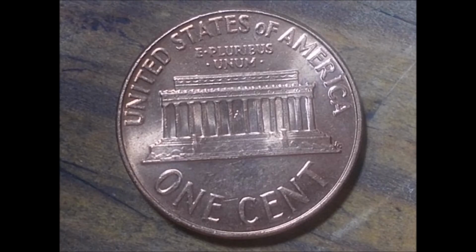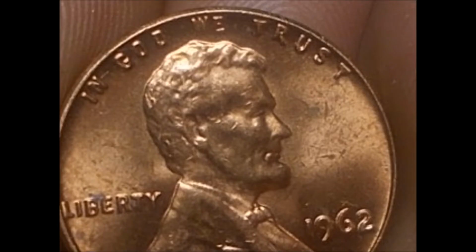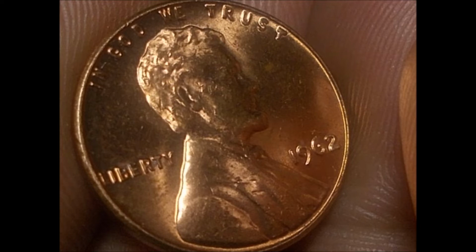And today, I also found another 1982 small date, copper, with the D appearing, and I'm creating the post for you. 3 very high grade cents of the 80s, and I'm creating the post for you.